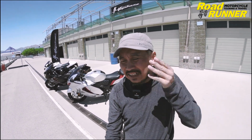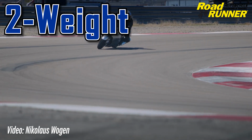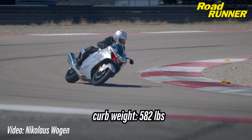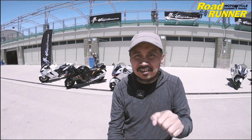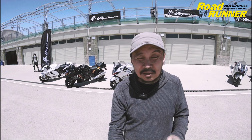And then there's a tight left-hander at the end of the front straight, so you really got to get on the brakes. And that's one of the areas where you feel the weight of the bike. This is not a 400-pound sport bike. This is closer to 480 pounds, and you really start to feel the weight when you're hammering on the brakes at the end of the front straight. You feel that front tire just start to squirm, but it's otherwise pretty stable.